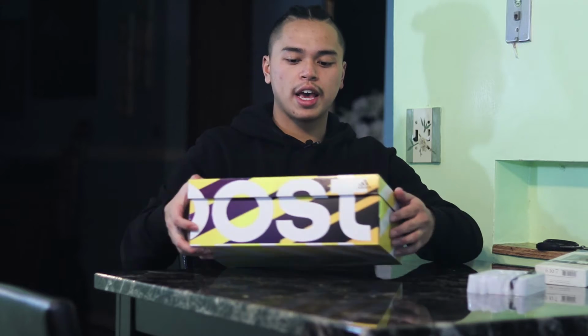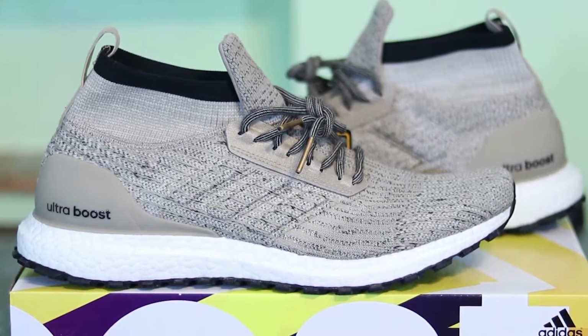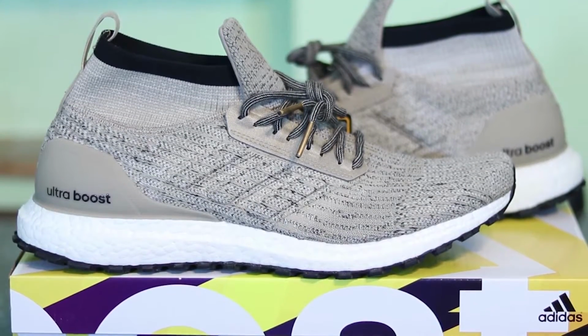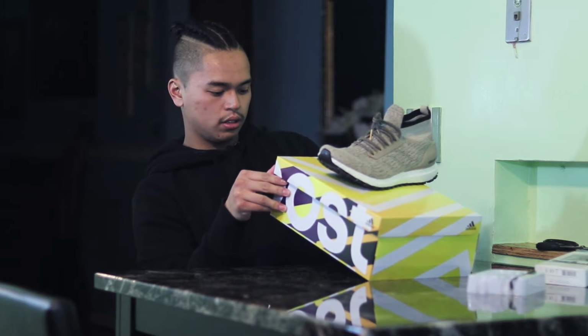The main thing that I got is, when I went to the mall with Brooke, I went ahead and bought a new pair of shoes. So I bought a new pair of Ultraboost, but they are not your traditional 1.0s, 2.0s, 3.0s, or 4.0s. I went ahead and bought the Adidas Ultraboost Mid ATR. So I bought the tan version.